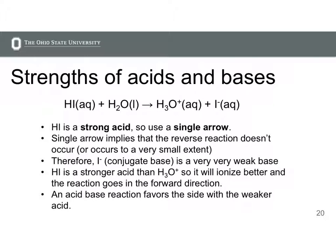So HI, because the conjugate base of HI is I minus, because that conjugate base is the conjugate from a strong acid, it is very unlikely to react with water. So it's a very, very weak base. We wouldn't even consider that being a thing that could happen.